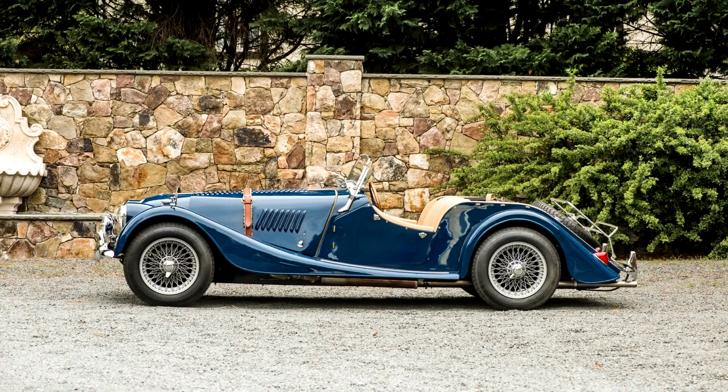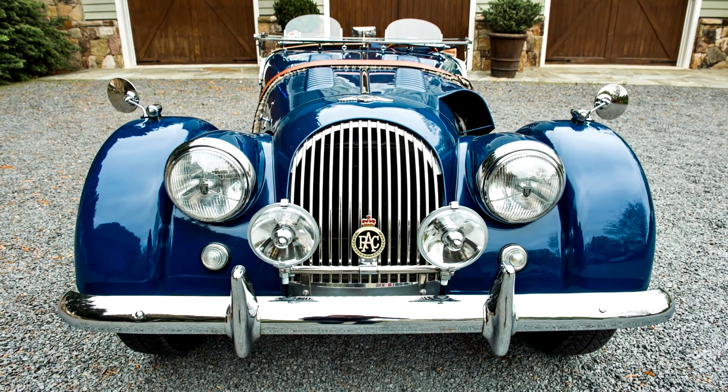Morgan 4.4 Roadster 1967. An island of constancy in an automotive sea of change, the Morgan Motor Company looks set to continue building its unique vintage-style cars well into the 21st century. Indeed, the Morgan 4/4 is the world's longest-running production vehicle, today's version being recognizably the same car as its 1936 forebear, and none the worse for that, as the ever-lengthy waiting list would seem to confirm.